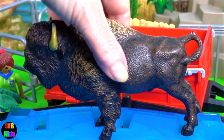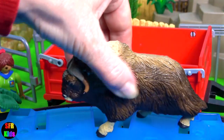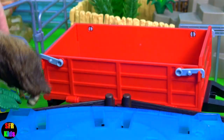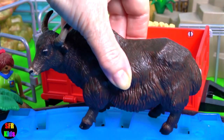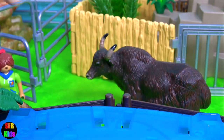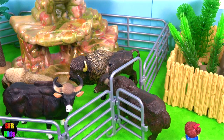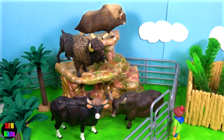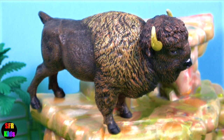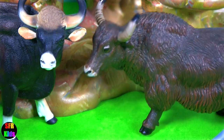The American Bison. A Musk Ox. And a Yak. Sarah's going to help them get into their new enclosure. Musk Ox, American Bison, Gaur Bull, and Yak.